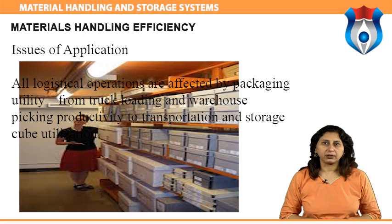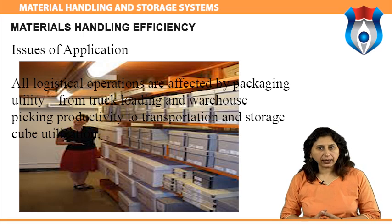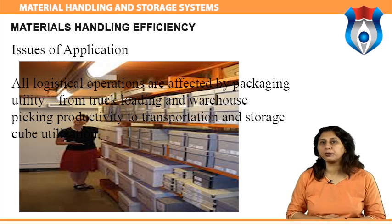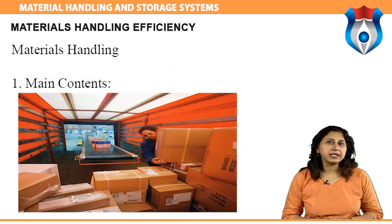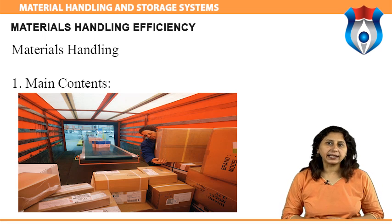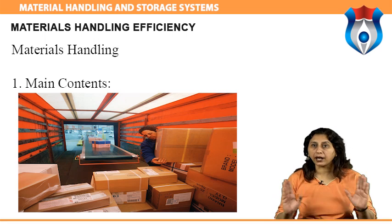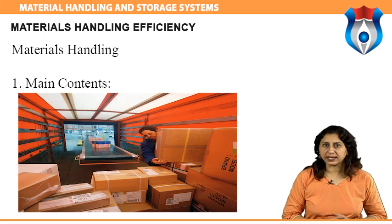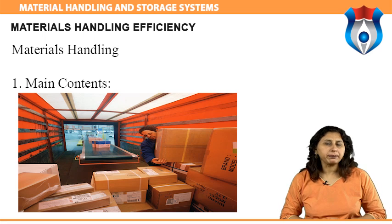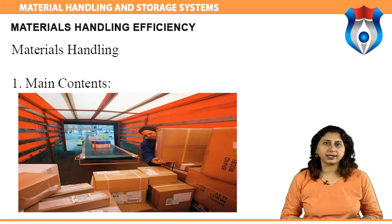Issues of application. All logistical operations are affected by packaging utility, from truck loading and warehouse picking productivity to transportation and storage cube utilization. Materials handling. The first point is main contents. Basic handling considerations. Logistical materials handling is concentrated in and around the warehouse. A basic difference exists in the handling of bulk materials and master cartons. There are several basic principles to guide the selection of materials handling processes and technologies.